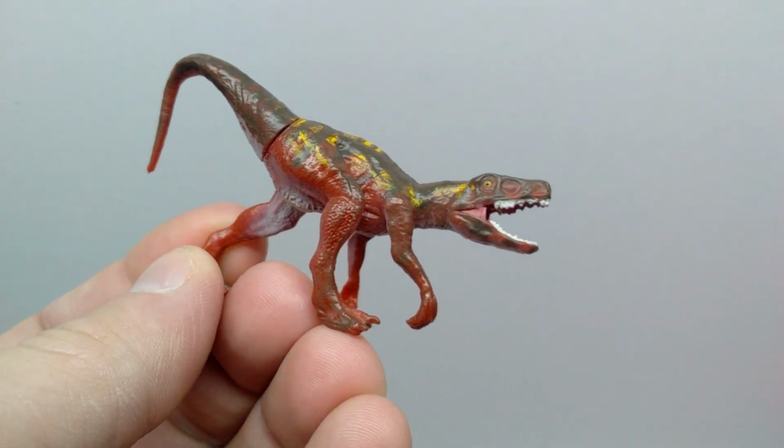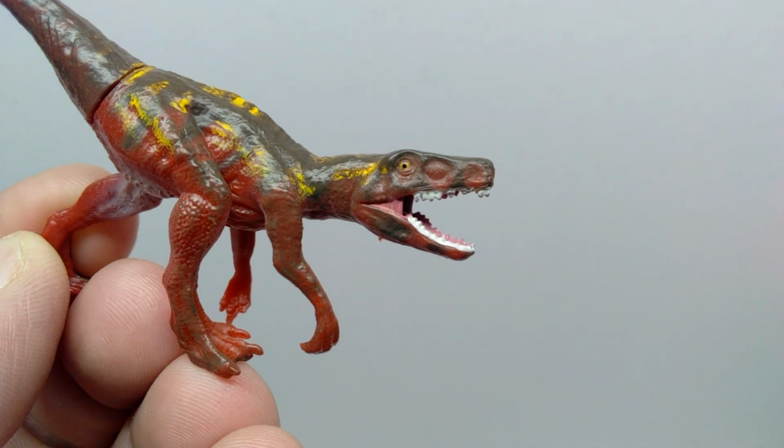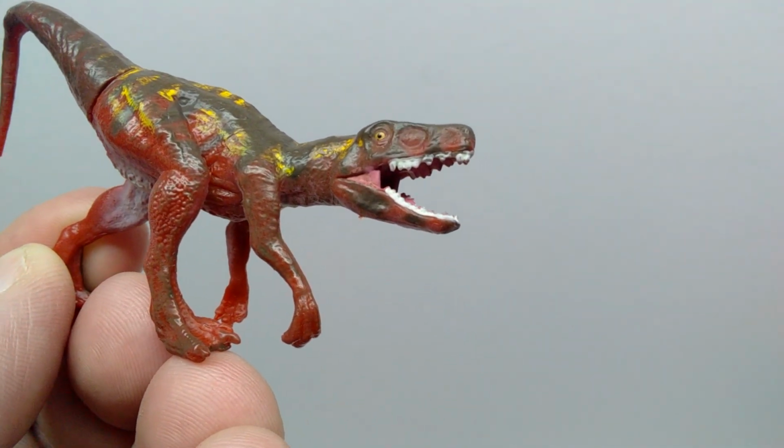The overall detailing looks pretty good on this, like they usually do. You could see some beautiful fine detail there in the face, nice detailing in the palate. The mouth is in an open position.